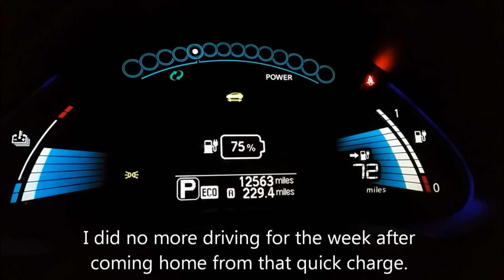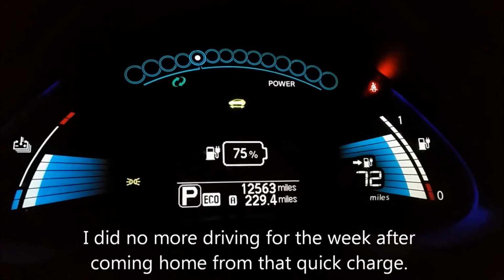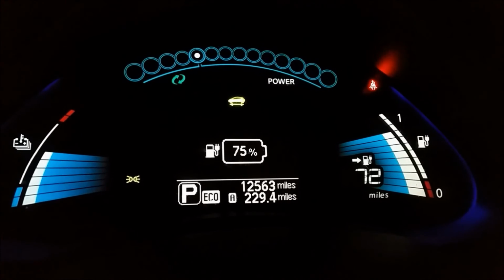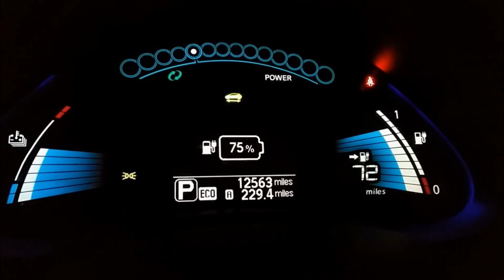We'll see. All right, it is Tuesday night, and I am done for the week. So I'm gonna plug her in tonight, get ready for tomorrow, which is where I started this a week ago. Ended up with 229.4 miles for the week, and didn't use it the last day and a half. So we'll look at a cost analysis now.